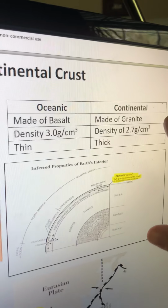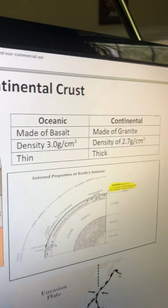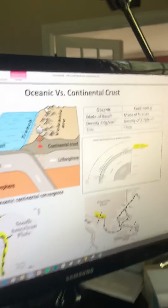The continental crust is made of granite, and its density is 2.7, which means it's going to be less dense, so it's going to rise above when they meet at a subduction zone, and it's going to be thick, because all continents do is just pretty much lay around.